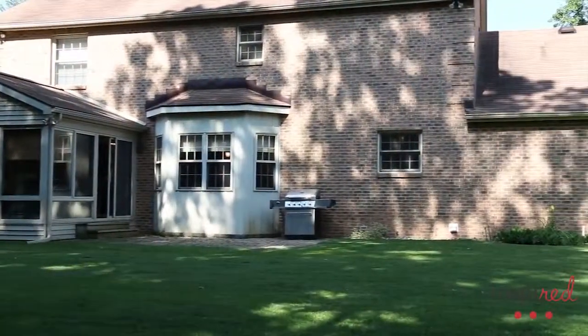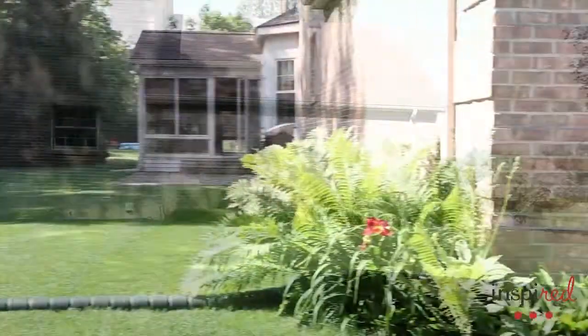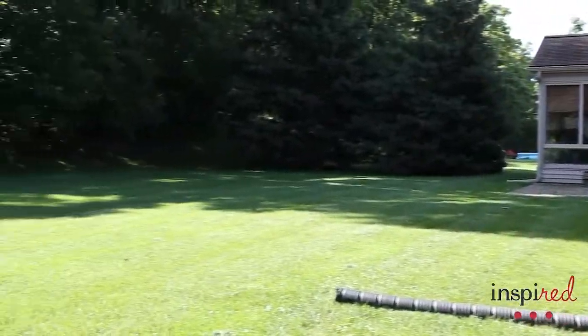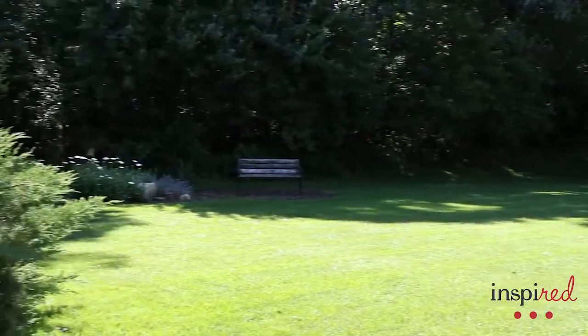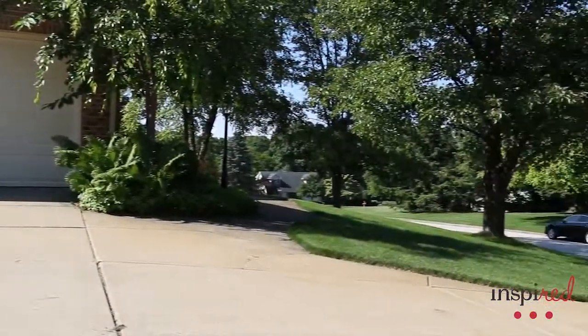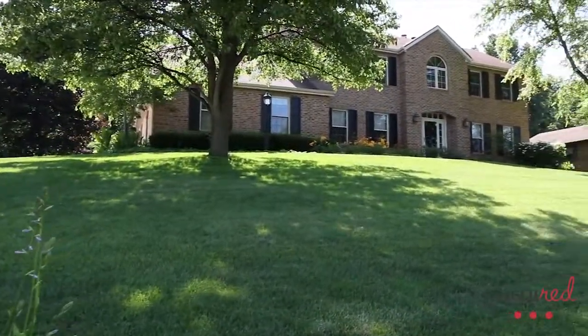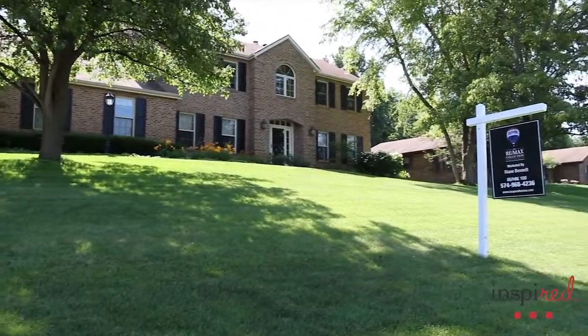So here we are in the yard, and again, notice that this home is four walls of solid brick. It's so beautiful. The yard is so private with that tree lined backing up to Shamrock Hills. The front yard, look at the sloped front yard, how lush this green grass is. These sellers have already paid for you for fertilizing treatment all the way through the fall.